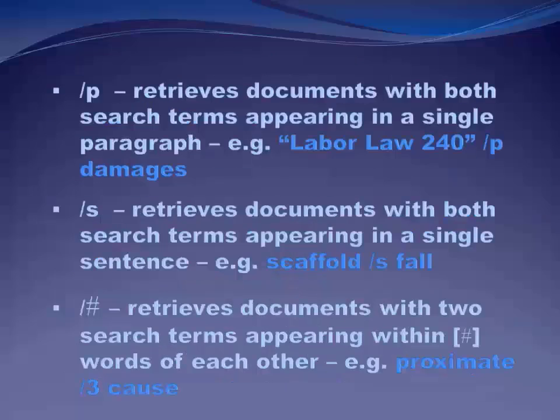These next two I use constantly, almost every search I do. So /p retrieves documents that have both search words that you're giving within a single paragraph. So labor law 240 within a paragraph of damages. /s means it's retrieving documents with both search terms appearing in a single sentence. So scaffold within a sentence of fall. It's going to retrieve only if those two words are in the same sentence.